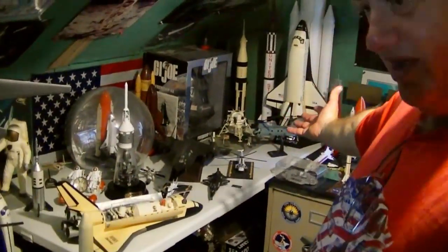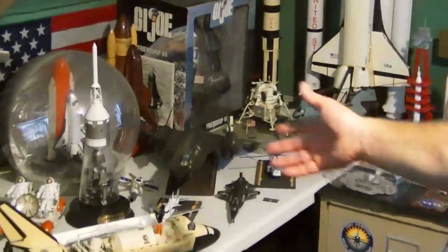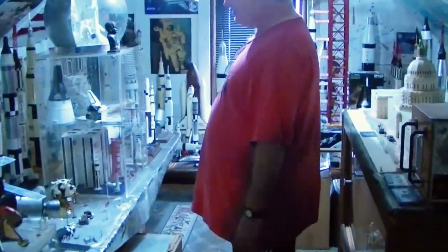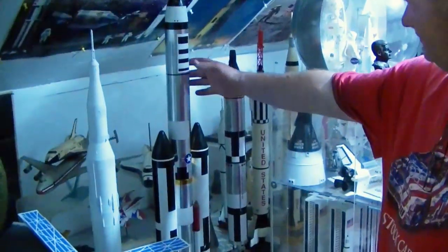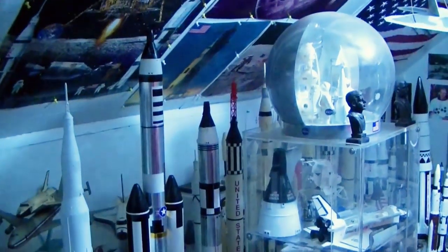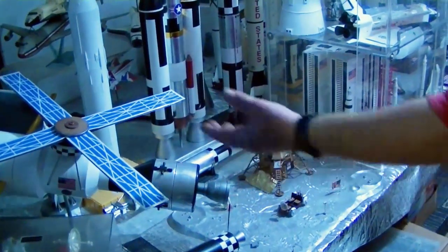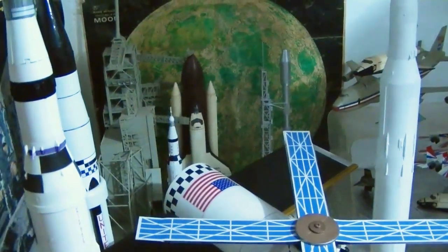Here we have more models of the X-15, the SR-71 Blackbird, the U-2, good old G.I. Joe. In here we have a lot of scratch-built models. This one here is another one called the MOL Project, Manned Orbiting Laboratory, but it was originally designed to spy on Russia. Here we have a scratch-built model of Skylab, the Space Shuttle Launch Complex, various models of the Saturn rocket.